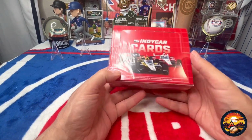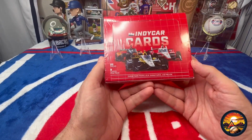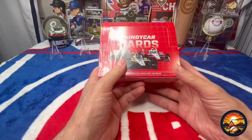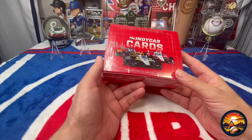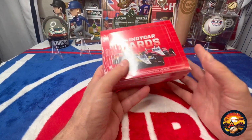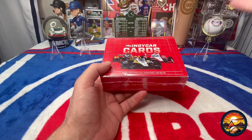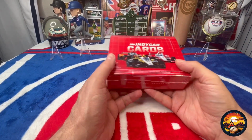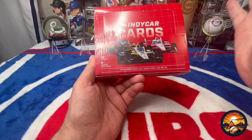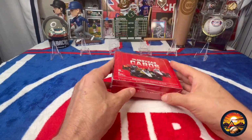So we are back. It is time for 2025 Indy cards. 20 packs, 8 cards per pack. I really loved opening up last year's and I really got that big hit. That one box was just absolutely crazy. It had like 8 autographs in it. Like one card had 4 autos in it. It was just absolutely insane. But we are back and we are looking for some good cards.